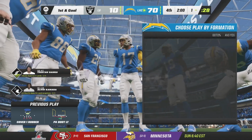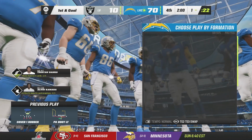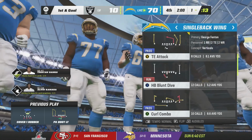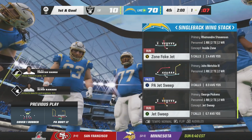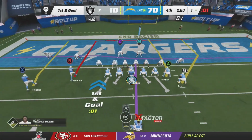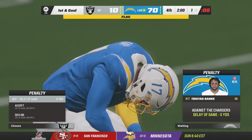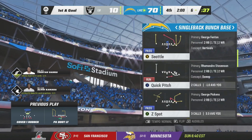They've got it first and goal in a game that appears to have already been decided. Tardy getting everyone set, and the clock hits zero before they could snap it.